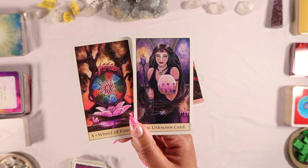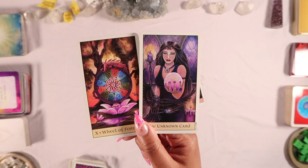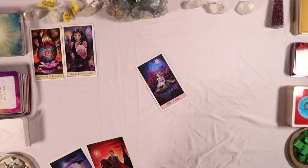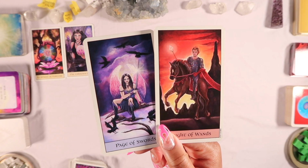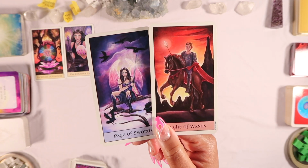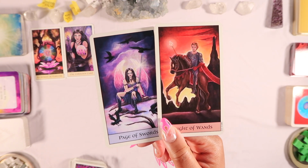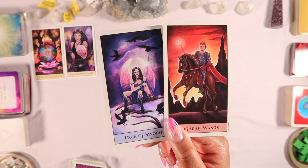But this person, I mean, the Wheel of Fortune and the unknown is a very powerful combination. Truly a wild card, truly someone with a lot of spunk, a lot of personality. And I feel like their mood will determine what they're really like. For the most part, we have Page of Swords. So honestly, tapping into their energy, their flirting style, they may like to roast you a little bit, because when you come out as a Page of Swords, that's someone that can lean towards a little bit immature.